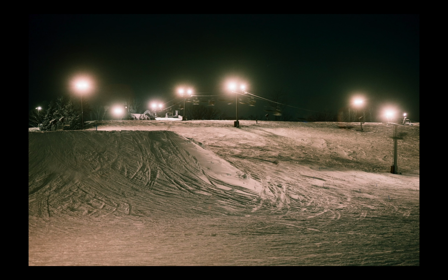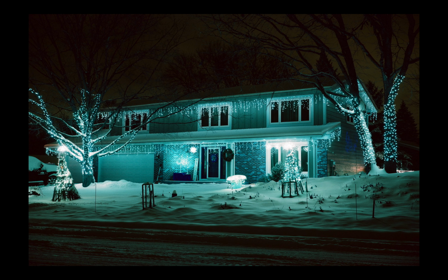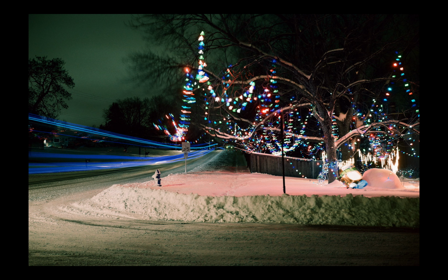Another thing I liked about Lomo Turquoise at night is that I loved shooting it when Christmas lights were up. All these colors look like they're aliens celebrating the holidays. I especially like this shot where you see the trailing brake lights turn into this deep blue streak of light.